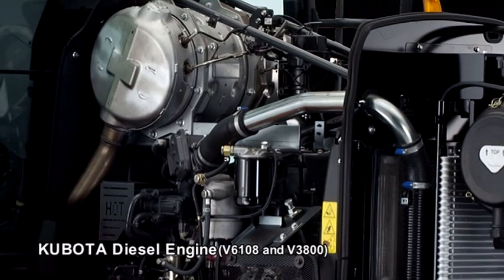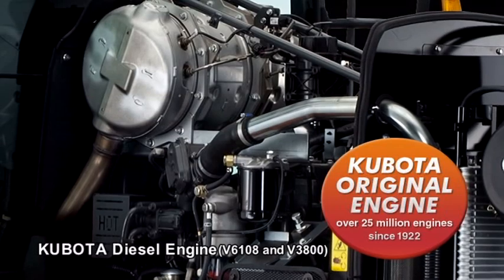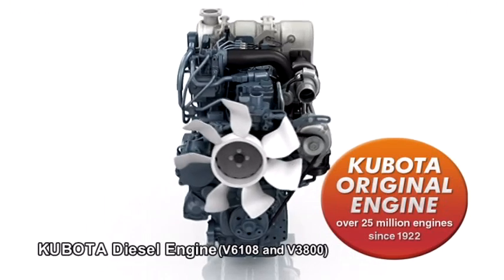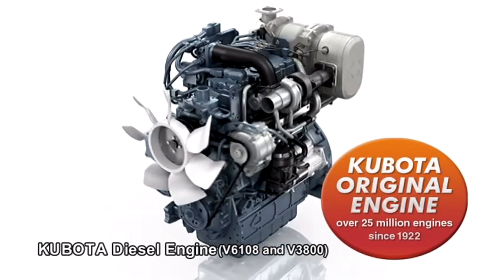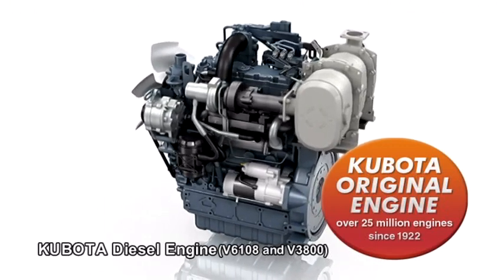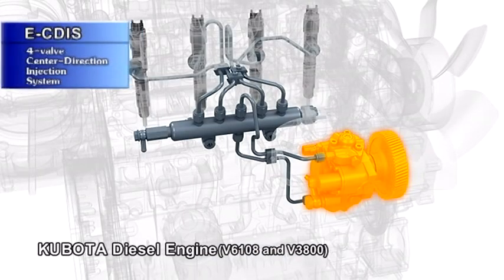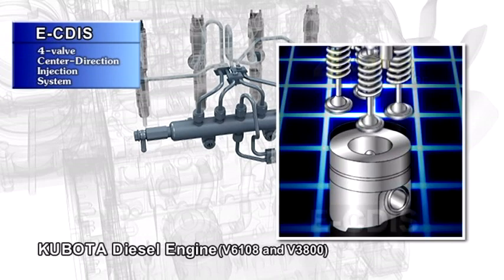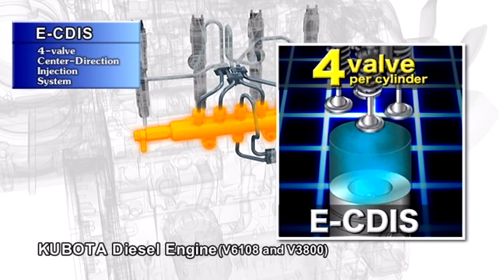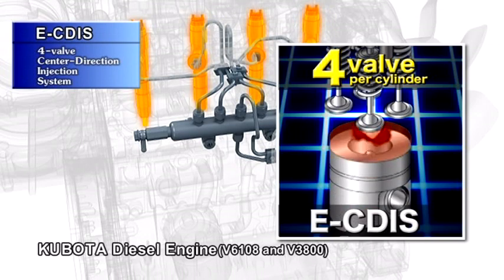The M135GX is equipped with a 6.1-liter engine and the M110GX with a 3.8-liter engine. Both are full electronic control, high-pressure, common rail, direct fuel injection Kubota engines that were developed together with the tractors. A four-valve electronic center direct injection system with two valves each for intake and exhaust provides superior intake and exhaust efficiency, while Kubota precision manufacturing technology ensures exceptional seal performance.